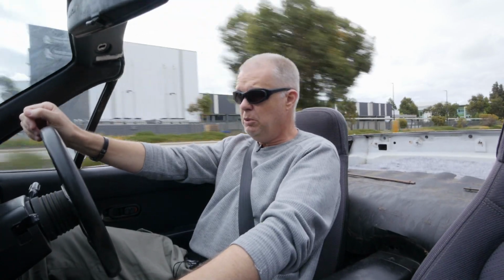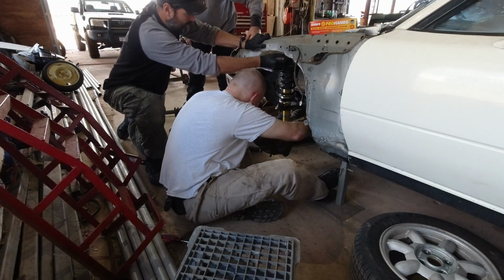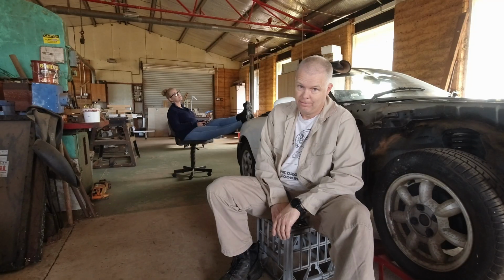As you guys have seen, I've spent a lot of time on this car with a lot of good friends, with my dad and with my boys. And really, I think that's what's worth the most out of the things that I've put on this car. The time that I've got to spend with those people, family and friends, the most important people I know.